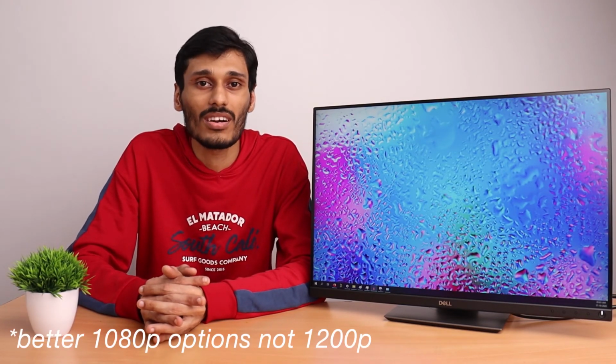So that's it. It's up to you to decide what to go for. If you really want a 1200p display with 16:10 aspect ratio for seeing more and scrolling less, this is definitely a monitor you have to consider. And the adjustable stand is really great. But other than that, if you are just an average user who wants a monitor for your general use cases, then you have a lot of other better options out there in the market.